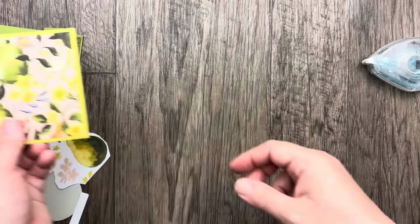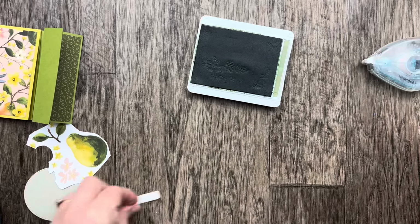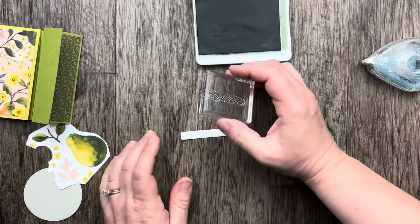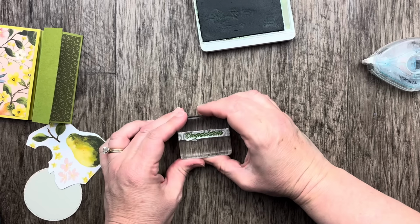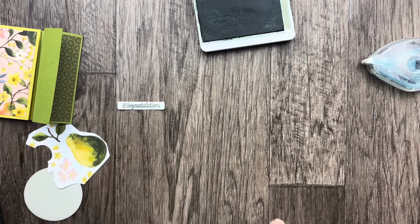And while I have the stamps out, I'm going to do congratulations. I die cut ahead of time a label. And so I'm going to stamp that in Mossy Meadow. Congratulations.